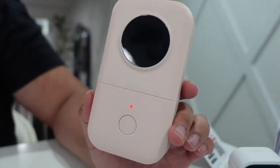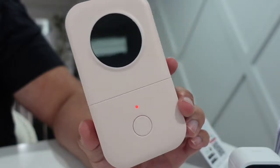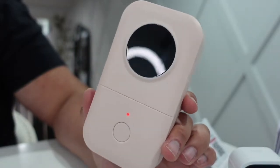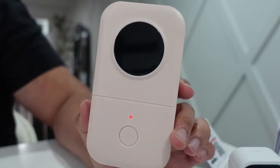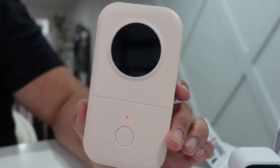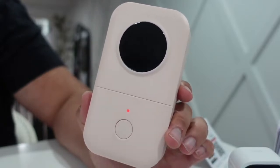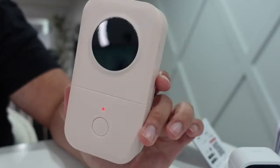So there's no ink in here, completely inkless. And it's great for self-organization, maybe some small business. It comes with 12 millimeter tape that you can actually buy more of here on Amazon. It comes in black, green, white, pink, and purple. So awesome way.